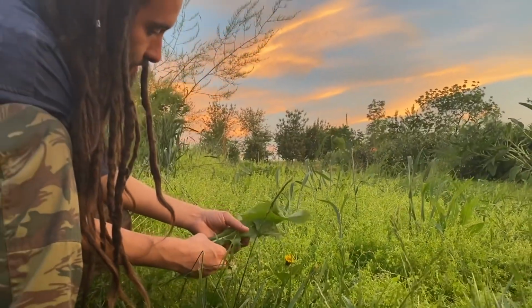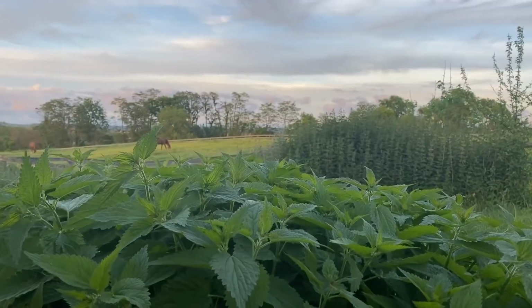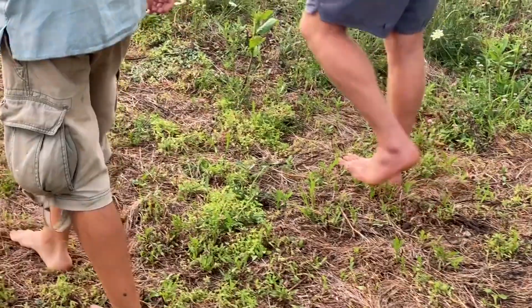My name's Eric. I'm a plant lover, permaculturist, and an avid forager. And I'm just really grateful to be here with y'all today and share my top 10 wild edible greens for the Mid-Atlantic. And there's just such an abundance of food in these fields and forests. So let's go see what we can find.